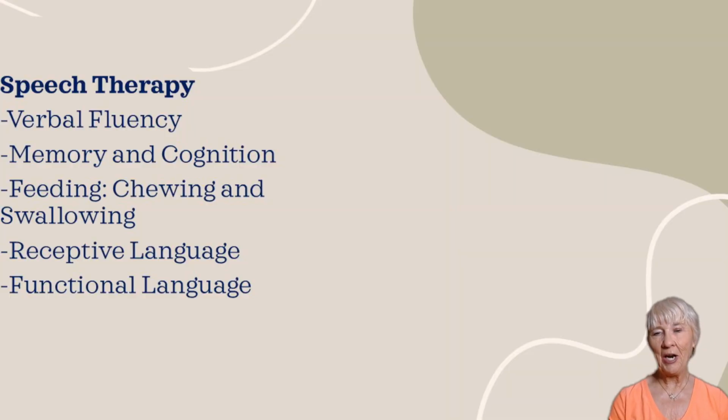So then we get to speech therapy. This is just a few of the things that speech therapy works on. Verbal fluency and memory and cognition, feeding with the chewing and swallowing, and they work with OT on some of the motor skills involved in chewing and swallowing. Receptive language, functional language. So they really cover a lot of the communication piece. Even augmentative communication if somebody is nonverbal. Again, in an acute setting, people could have 1 to 2 hours of speech therapy per day in addition to the other therapies.